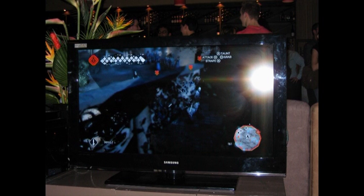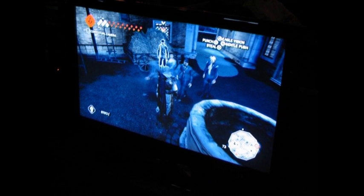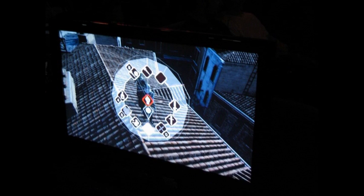Here's some more gameplay shots. Walking around the city, talking to people on the fly there. More climbing. Here's a shot of the menu that you can bring up on the fly. You just hold down R2 and this comes down, or R2 on PS3, obviously, which would probably be right trigger on 360. And as you can see, that's the menu there.